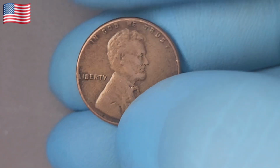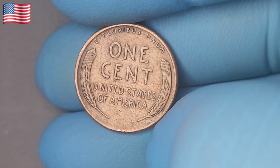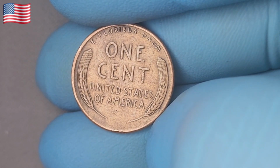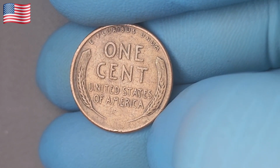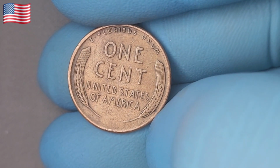at a coin you thought was ordinary, only to realize it had something special? That's the beauty of coin collecting. Every coin has a story, and sometimes it takes a trained eye, or just a little luck, to uncover it.